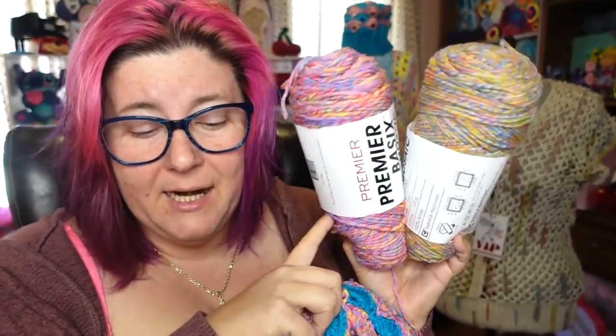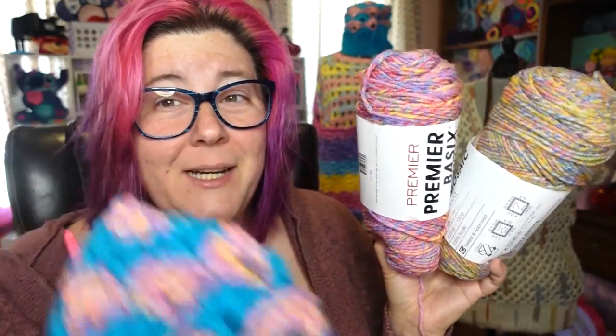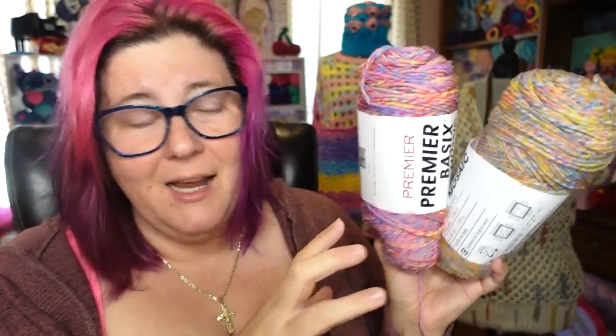And I don't have that, so I don't know what color it is. It's one of the blue ones. And this one is Cuddle, and this one is Bouquet. $3.99 a ball. The regular basics is $3.99 for a little bit bigger than this size.